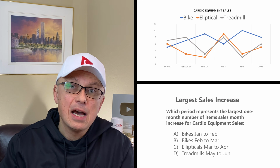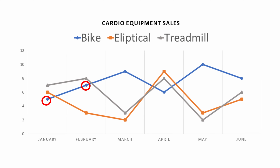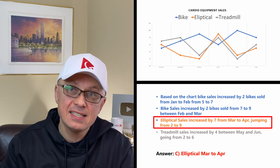Let's do it together. Based on the chart, bike sales increased by 2 from January to February, from 5 to 7 items sold. Bike sales also increased by 2, from 7 to 9, between February and March. Elliptical sales, on the other hand, increased by 7 from March to April, jumping from 2 to 9. And treadmill sales increased by 4 between May and June, going up from 2 to 6. So the correct answer here is choice C, elliptical sales from March to April, because the jump was by 7, from 2 to 9. Hopefully you've nailed this question and now know how to answer similar problems on the test.